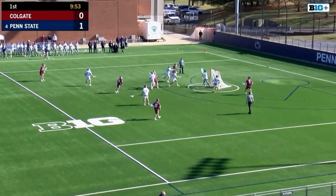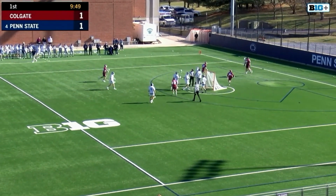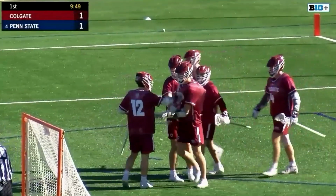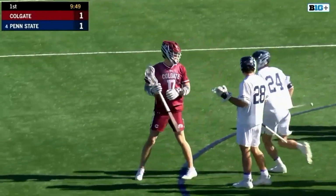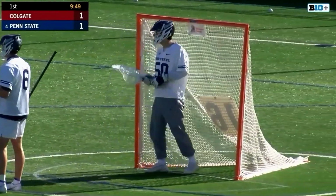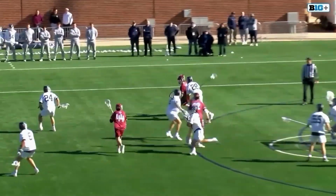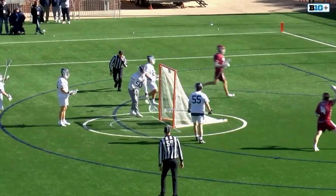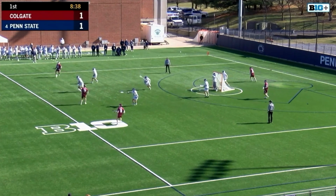Great pressure again by Penn State's defense, but Colgate able to get their first goal. Jack Turner, 14 goals a year ago, and he gets his first in 2024 to tie it up, working around some nifty defense of Penn State. And again, it all starts with the Colgate able to kill that man-up advantage, but Will Costin, the defenseman of Penn State, got a little too aggressive there on the push, and Turner was able to recognize that, able to go short side on Frassione. Frassione probably wants that one back.